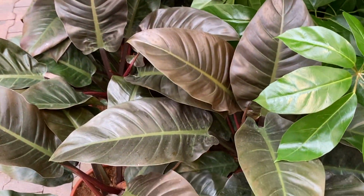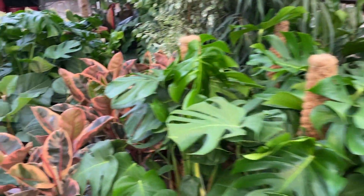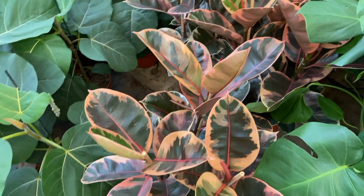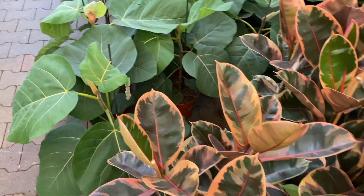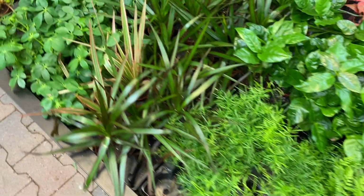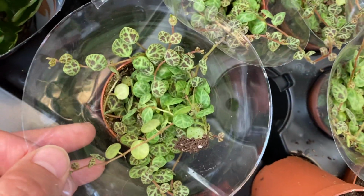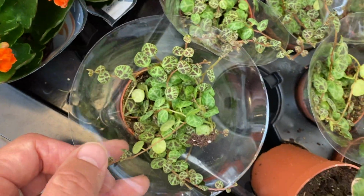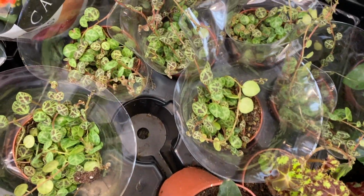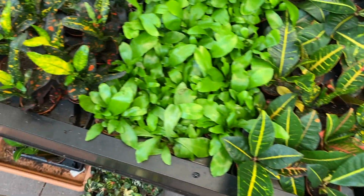Some more imperial reds. I'm coming to the bigger plant section. More of the lovely colored Belize rubber trees and big tetraspermas. On this side, the smaller plants. I just bought these a few days ago. The Peperomia prostrata, or string of purple turtles.